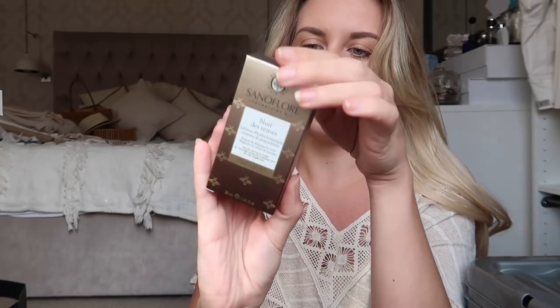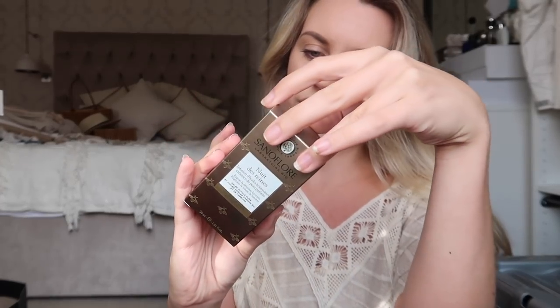I'm stuck to this. They have also sent me this from Sanaflor. It is their Perfect Skin Creating Botanical Oil Infusion. Rests and smooths out features, renews radiance, and infuses skin with light.